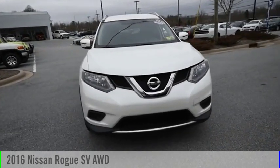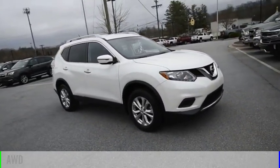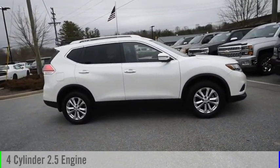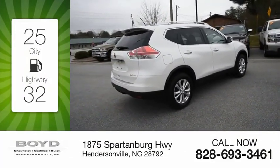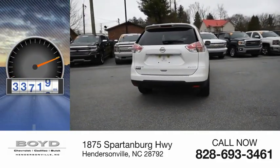Stop by and take a look at the 2016 Rogue. This vehicle is powered by an all-wheel drive, 4-cylinder, 2.5-liter engine and comes with a continuously variable transmission. Great fuel efficiency saves you money by requiring fewer trips to the gas station. This vehicle has less than 35,000 miles.